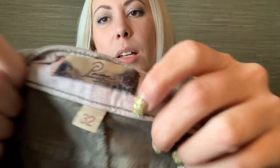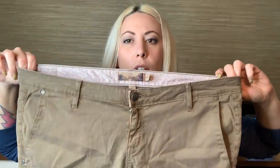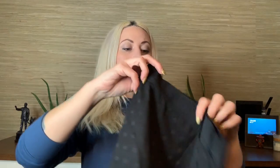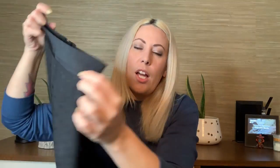More pants. Paige. This is an older tag from Paige, but these are really cute and they're size 32, which is a bigger size, which is nice to find. I usually don't find Paige jeans over like a size 30, so finding a 32 is good. These are Marmot jeans. And this is a pencil skirt, which is so cute. It's Ann Taylor, but it's polka dot. The waistband is really cute. It's very structured. It's got a zipper exposed in the back. And I really like the style of it.